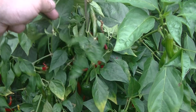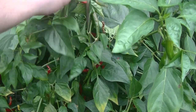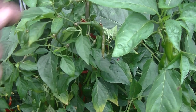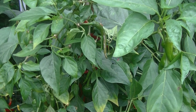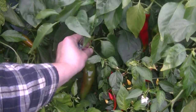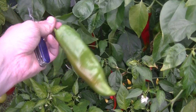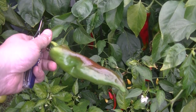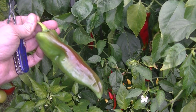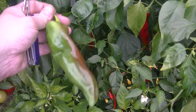Now, there's a few green ones on there. If you want to leave those on, that's fine. They can also be used as green chillies. But these plants are going to really start to show signs of the weather soon. Also on the sweet chillies, I'm going to start to take a load of them, even if they're in this green, slightly red state. Again, because it'd be an absolute shame to waste them now or to lose them to the cold weather or bugs. So that one would be absolutely lovely.